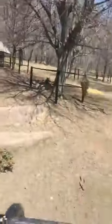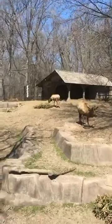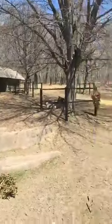Let me get out so I'm not putting people on camera that don't necessarily want to be on camera. So there looks like a girl elk over there. There's a boy elk. And there's another girl one. Just kind of eating some stuff. Little elks. This is their little habitat area that they have. Nice big area.